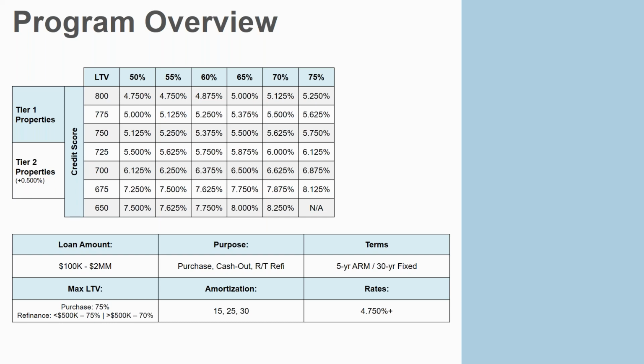Okay, so tier 1 properties are usually our multifamily, mixed-use residential, and SFR rental, and our tier 2 properties are all the other commercial properties, office, retail, warehouse, self-storage, and automotive. Finally, at the bottom, some of the options.